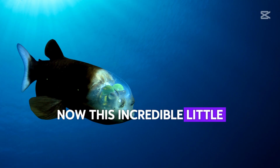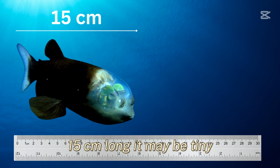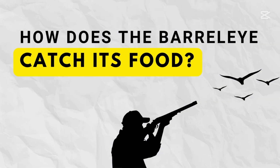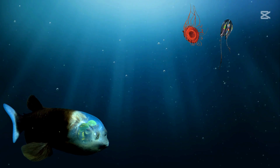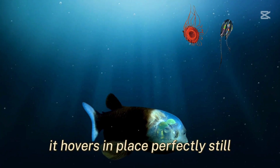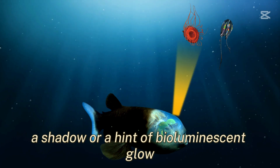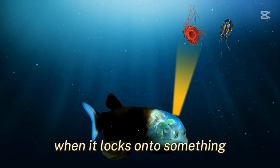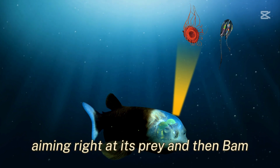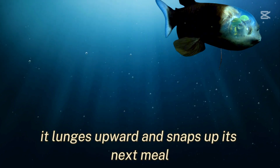Now, this incredible little fish is only about 6 inches, 15 centimeters long. It may be tiny, but it's big on personality. So, how does a Barreleye actually catch its food with those upward-facing eyes? Here's the strategy. First, it hovers in place, perfectly still, scanning the waters above for anything tasty, a shadow or a hint of bioluminescent glow. When it locks onto something, the fish rotates its eyes forward, aiming right at its prey, and then, bam! It lunges upward and snaps up its next meal.